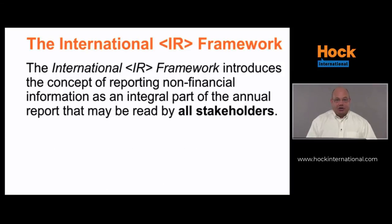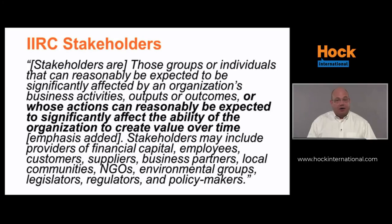Now, that International Integrated Reporting Framework introduces the concept of reporting non-financial information as an integral part of the annual report that can be read by all stakeholders. Okay, so again, putting this into that annual report that the company issues, this is going to be part of it. Now, there's a specific definition of stakeholders that the IIRC uses, and we'll read that right now.